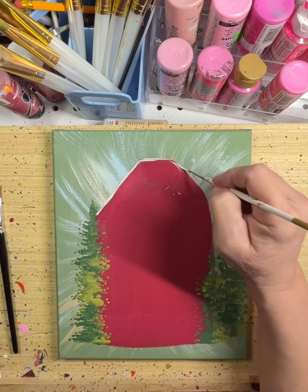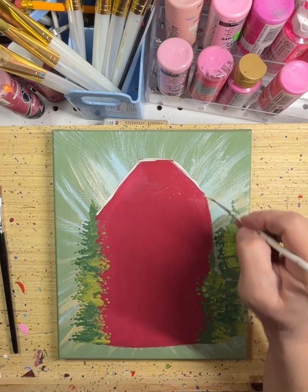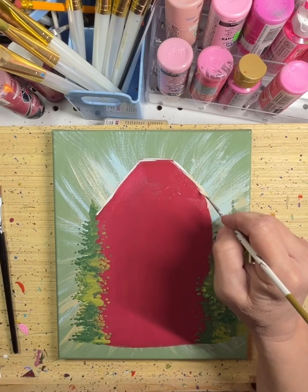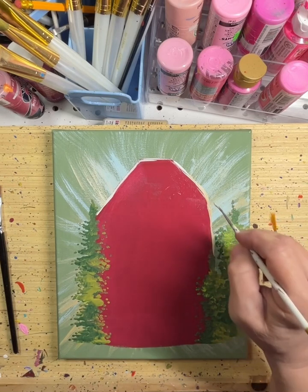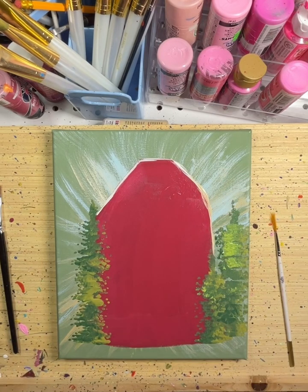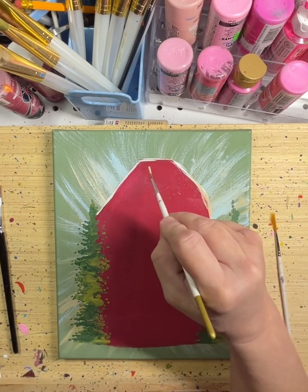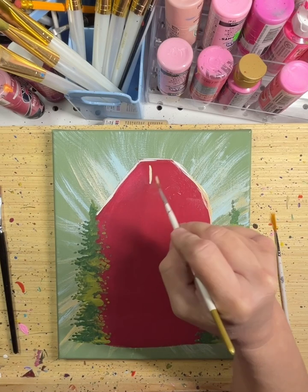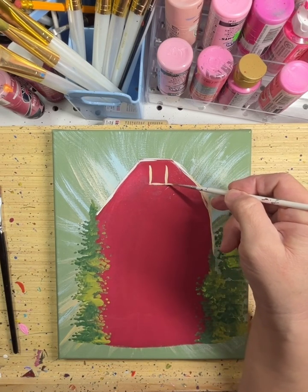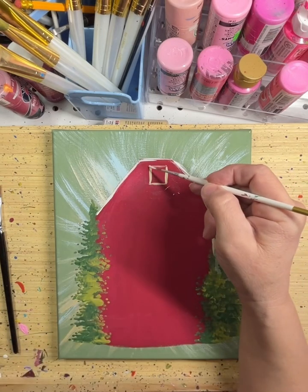Everything isn't exactly perfection. And especially, it's an old barn, so it doesn't have to have all the right lines and correct things. And so I'm going to do a small window, see if I can not put my hand in it. It's a window of opportunity. I might be a little slap happy. It's a window of opportunity right here.